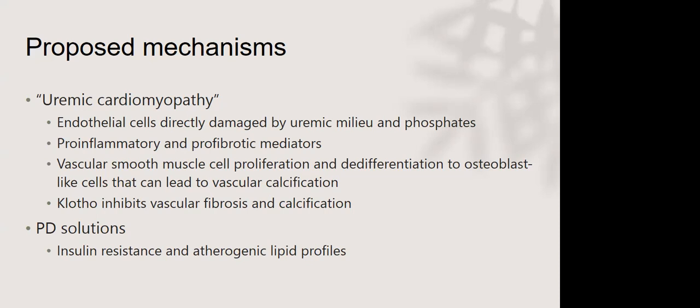There's also the thought about these PD solutions. Some studies say that PD, with getting this glucose load, can lead to insulin resistance and more atherogenic lipid profiles. However, on the other hand, when they switched to icodextrin, it showed improved glycemic control and metabolic control, but it didn't actually show any change in the endpoint of cardiovascular disease or subsequent heart failure.